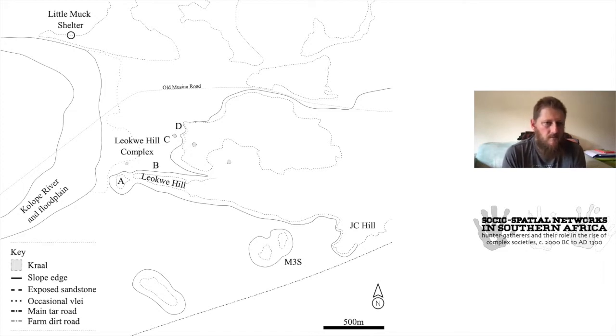The excavator, Simon Hall, believed that potentially at this site we might get a really nice sequence of contact and interaction occurring between people living at Leokwe Hill and those living at Little Muck. So he excavated the site in the late 90s, and that's exactly what he found. The distance between these sites is about 1.5 kilometers, very close. And he found quite an interesting sequence showcasing close contact and social relations between at least those at Little Muck and farmers in the near vicinity, more than likely.